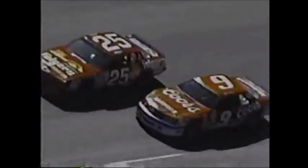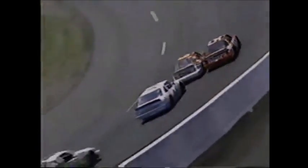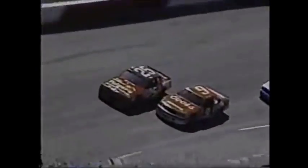We have a great battle for sixth place here. That's Ken Schrader on the outside of the 25 car and Bill Elliott in the Ford, low in the number 9 machine. They go into the turn side by side. They've been running like this for the last several laps, neither willing to give an inch, and now Schrader with about a half a car length advantage, but again, Elliott pulls even in the corners.